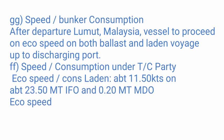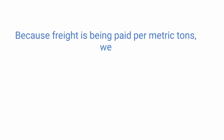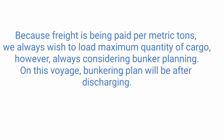Speed and bunker consumption: after departure Lumut, Malaysia, vessel to proceed on eco speed on both ballast and laden voyage up to discharging port. Speed consumption under time charter party: eco speed consumption laden about 11.50 knots on about 23.50 metric tons IFO and 0.20 metric tons MDO. Eco speed consumption ballast about 12.00 knots on about 21.00 metric tons IFO plus 0.20 metric tons MDO. Because freight is being paid per metric ton, we always wish to load maximum quantity of cargo. However, always considering bunker planning. On this voyage, bunker plan will be after discharging.